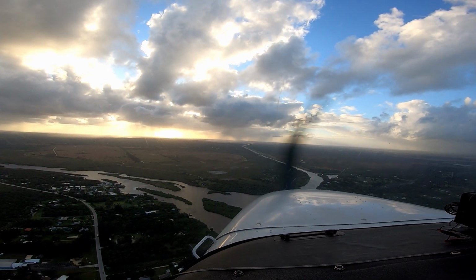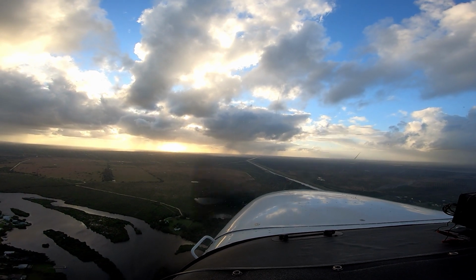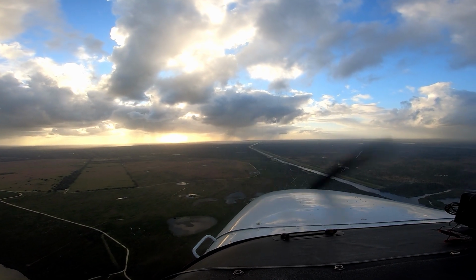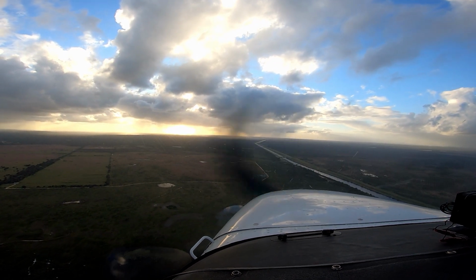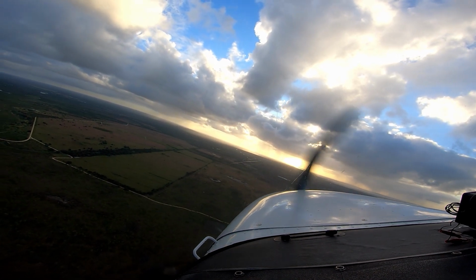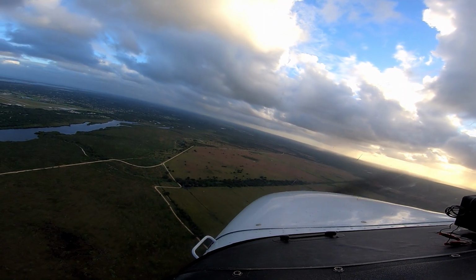Okay, level flight. Abeam the numbers, below 110 knots, 10 degrees of flaps, looking for 80 at 1500 RPM. There we go. Better. We're going to make sure we actually descend here. There we go. Alright. 20 degrees of flaps. Looking for 75 knots. On base. Clear right. Clear left.